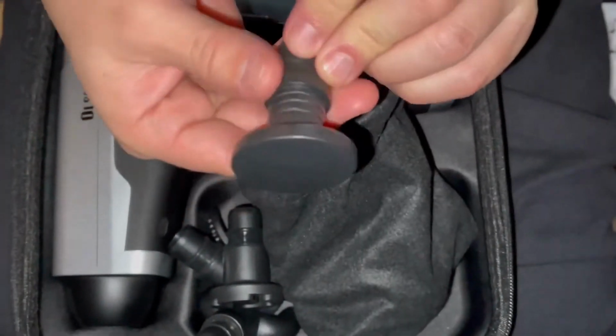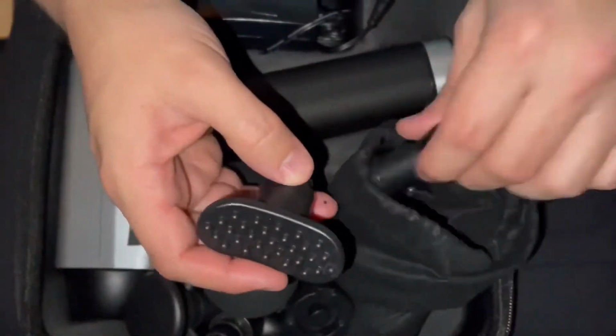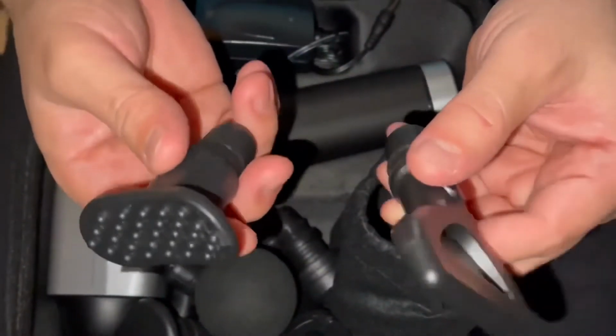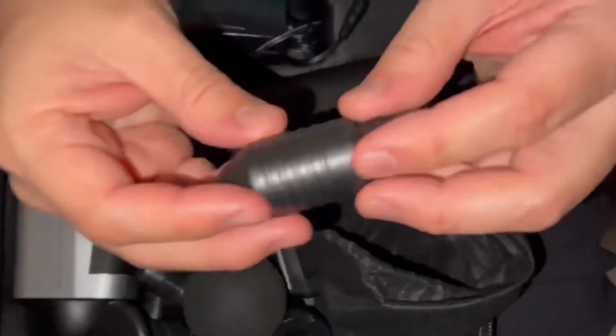This muscle massage gun is equipped with 3,000 mAh lithium-ion rechargeable batteries, delivering up to 200 percussions per minute, which can work up to 6 hours on a full charge.